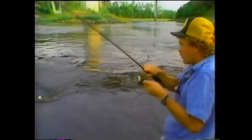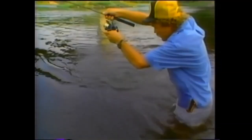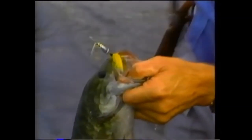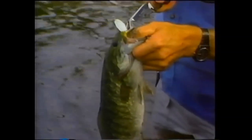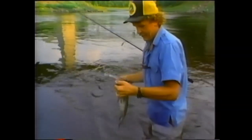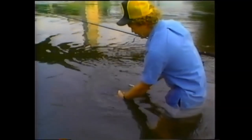Oh, man, whoa, look at that. Beautiful, beautiful smallmouth bass. Whoa, not quite ready yet. Come on, girl. Come on. Oh, yeah. Grab that smallmouth very carefully by the lip. Again with that disgorger. That's another one. Come on.